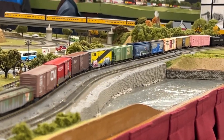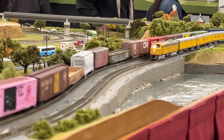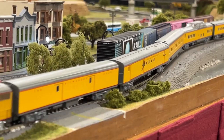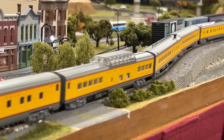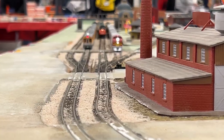This particular N-scale layout was a real treat to see. That GS4 was running gorgeously. Same with this UP consist. I believe those might actually be Milwaukee Road passenger cars.